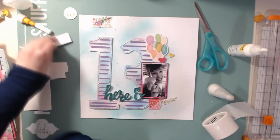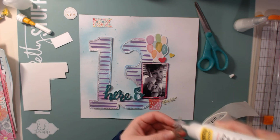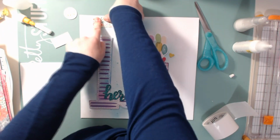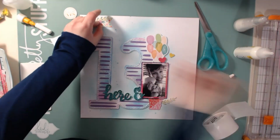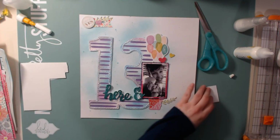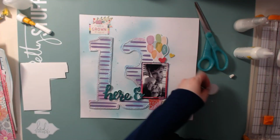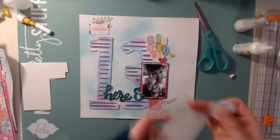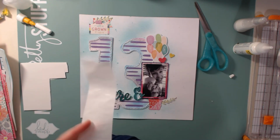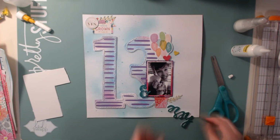So in the photos, you're not going to see any journaling on the layout because I haven't decided exactly what I want to say. And also I'm thinking I might want to type it up, which for me, typing up journaling always takes forever. And I'm not the best with writing or journaling. So I really want to take my time and make the journaling perfect and meaningful. And I really need to just sit down and do it. So I think this is it for my layout.